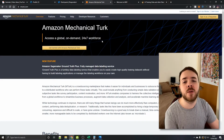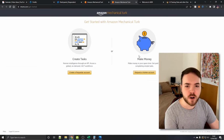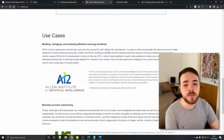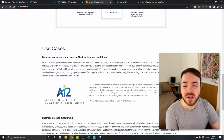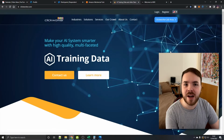Next up, we have Amazon Mechanical Turk. Now, if you look here, you can request yourself a worker account. Now, these apparently are going to be nice, simple, artificial intelligence tasks, sort of similar to what you've got over here at Clickworker, I assume.